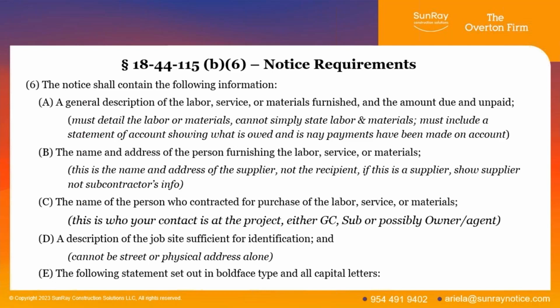The name and address of the person furnishing the labor, service, and materials. More often than not, it's not a person, it's a company or an entity. So that would be the name and address of the supplier of the labor, services, and materials. You don't want to put the name and address of who you supplied them to. I've seen that happen, because then there's no notice. The owner, when they receive this, needs to know Bob's Plumbing hasn't been paid, and they need a name and address. I put the phone number in there too, because the owner may call Bob's Plumbing and say, hey, I wasn't aware you haven't been paid. Send me your stuff and let's see if we can get this resolved.